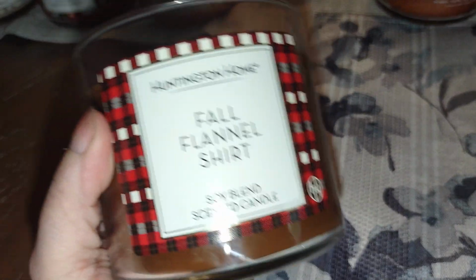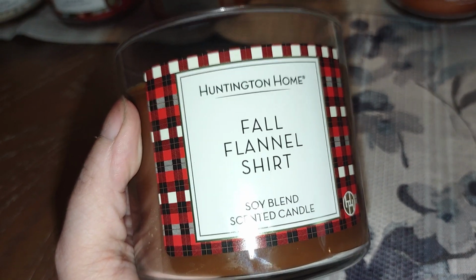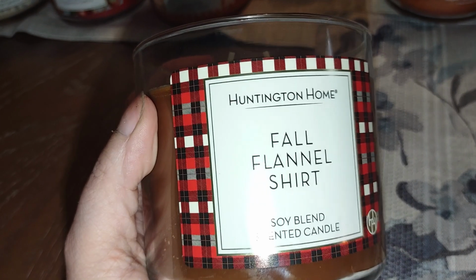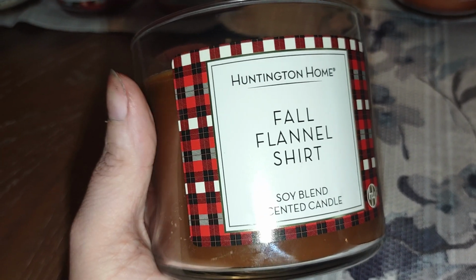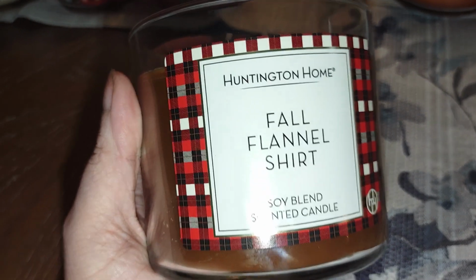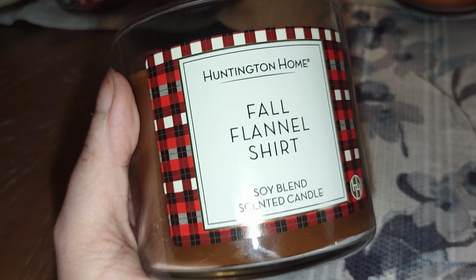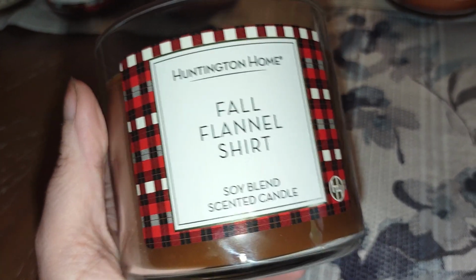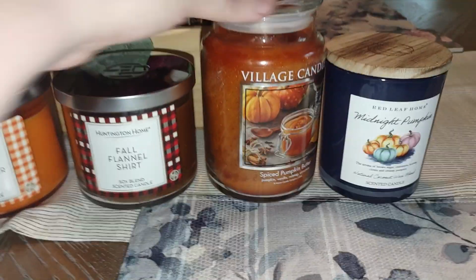And when I smell this, this smells almost like mahogany teak wood, just slightly different. Definitely one of those manly cologne candles. But it is one of the pleasant ones, like I said, very similar to mahogany teak wood or Bath & Body Works flannel, which I definitely think they were trying to dupe by making this fragrance. And then I have 2 candles from TJ Maxx that I got this week.